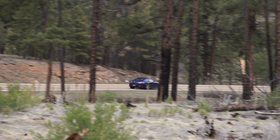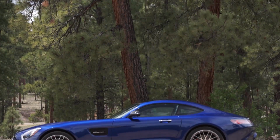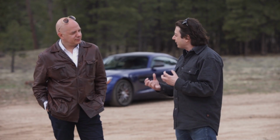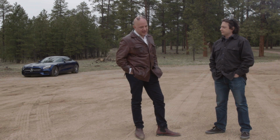As a flatlander, we're at 8,000 feet right now, and it's kind of hard to breathe. And it's the same thing with a car. So if you have a turbocharger, it actually is easier than a naturally aspirated car for it to breathe like we have to breathe. You got a twin turbocharged car, you've got an advantage coming out of the desert.